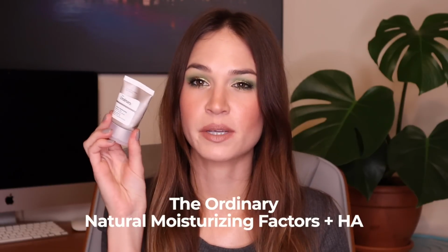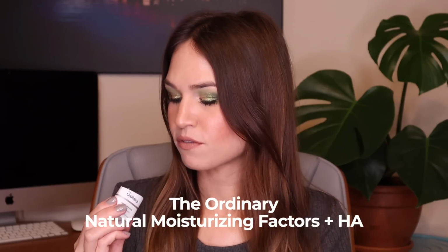So I have a couple of other moisturizers here that I've been slowly getting use out of. One of them is the Ordinary Natural Moisturizing Factors Plus HA. I had this kicking around for quite some time, and I used up this mini very recently. I think this is a really good product to use underneath makeup, but I don't find it to be a really good nighttime moisturizing product because it sits really nicely under makeup.